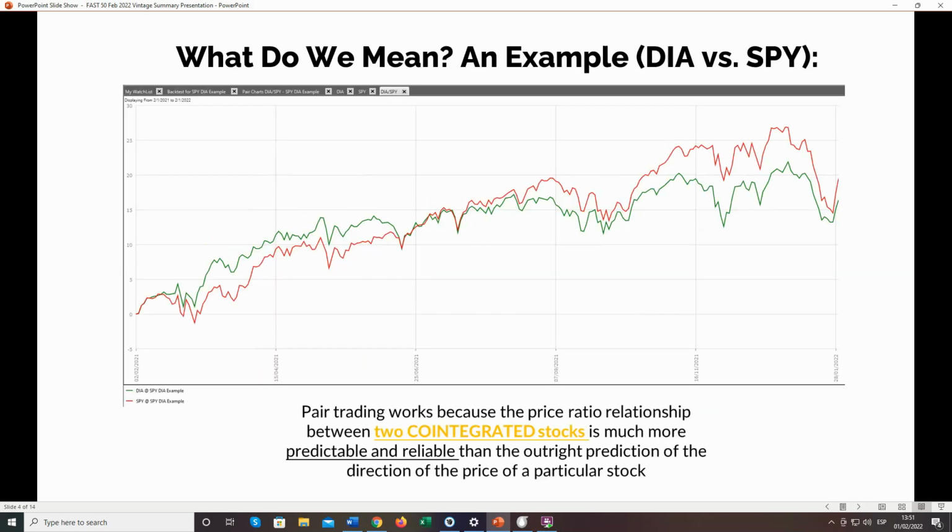What do we mean? Okay, so instead of drilling down into 2 individual stocks, sometimes it's easier to explain this on just the overall market. So let's take a look at 2 ETFs here. And I did this quick graph in PairTrade Finder Pro this morning. So we're looking at 2 ETFs, DIA and SPY. So this is the Dow Jones Industrial Average main ETF and the S&P 500 main ETF. And you can see here that this is a relative performance graph from 1 year ago until today.